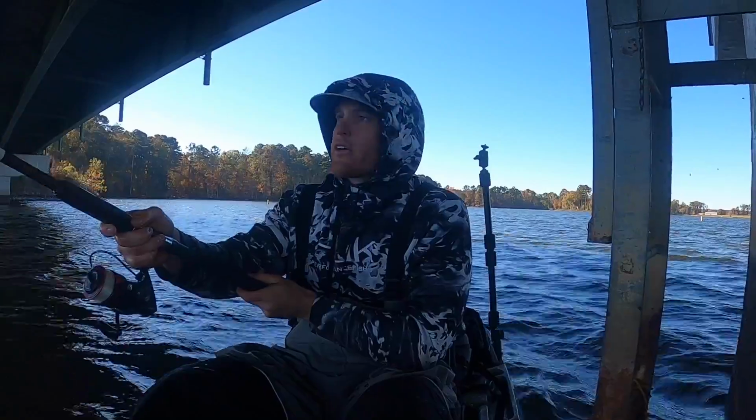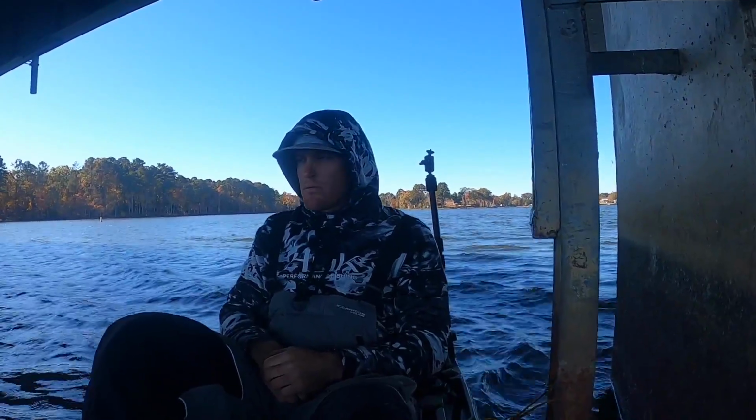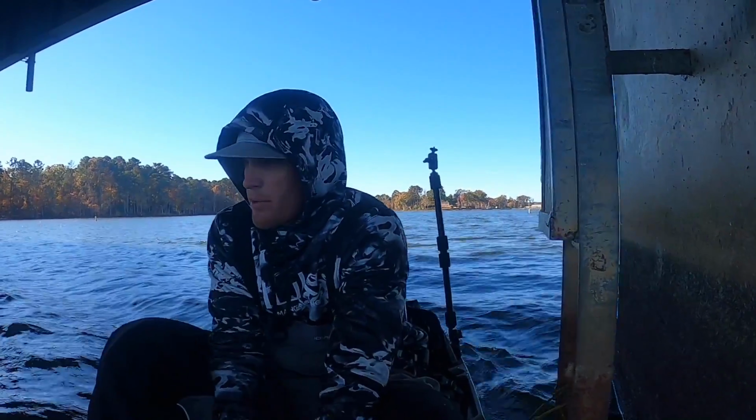Here goes some more herring here. Bite on the big rod, bite on the big rod.